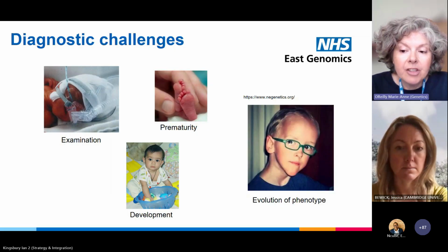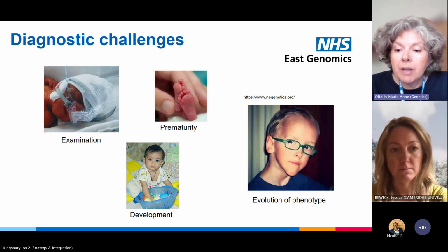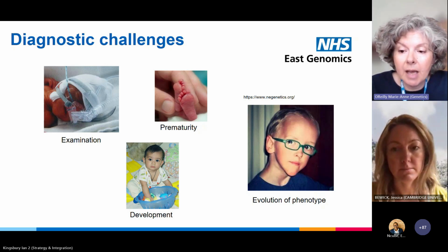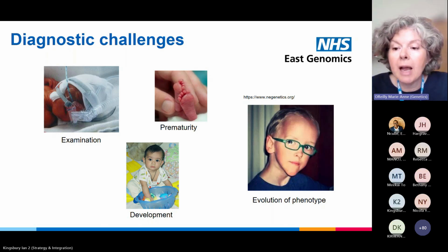The challenges to make a diagnosis are really acute in an intensive care setting. It can be very difficult to examine children. They may be intubated. To look at their development and what they're able to do or not able to do is completely impossible, because they're there because they're unwell, and so are not behaving in their normal way. Often they're very premature, so features of a condition are just not apparent, and it's such an early stage that some of the key features may not have evolved at all by that point.